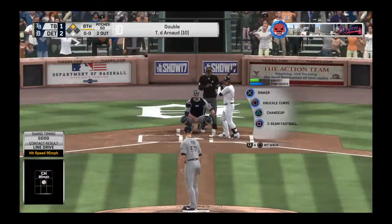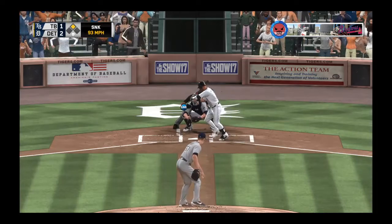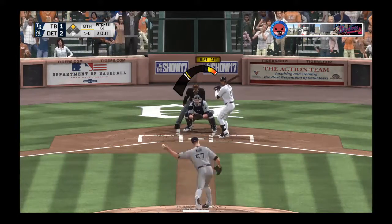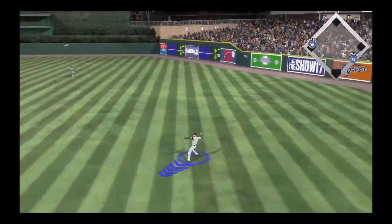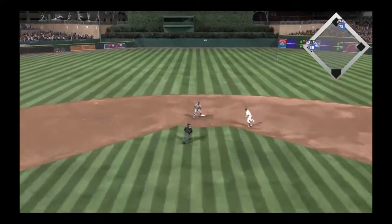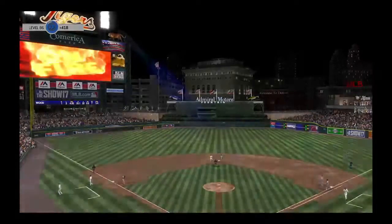Digging in, Cesar Hernandez. He's looking for hit number 3 here in this at-bat. Sinker runs outside to start the at-bat, 1-0. Line to the right side, and that's in there, base hit. The tag, and they'll get him at second, and with that, the side is retired.